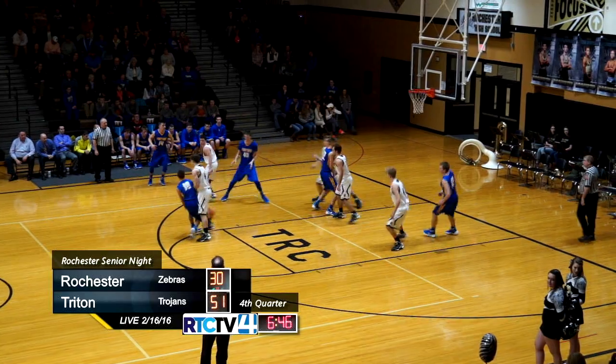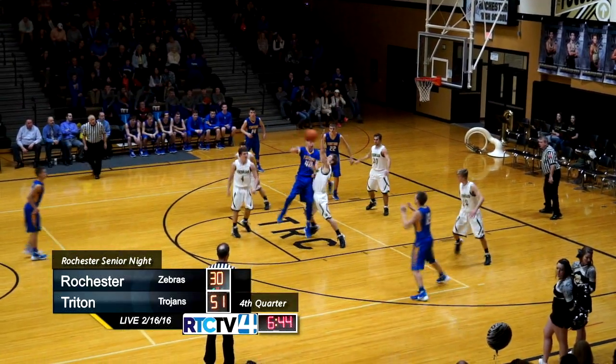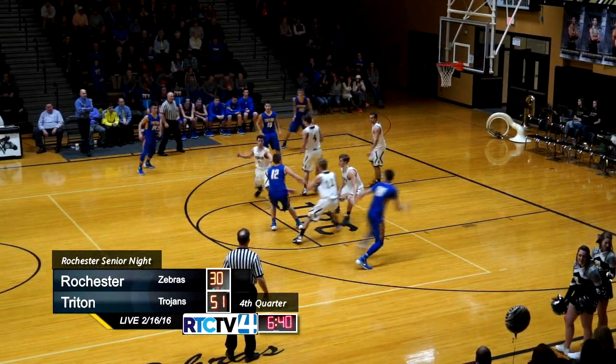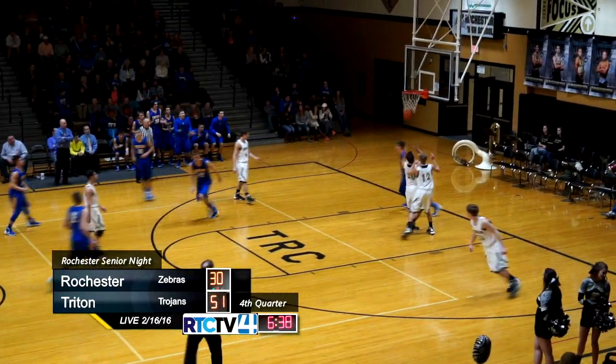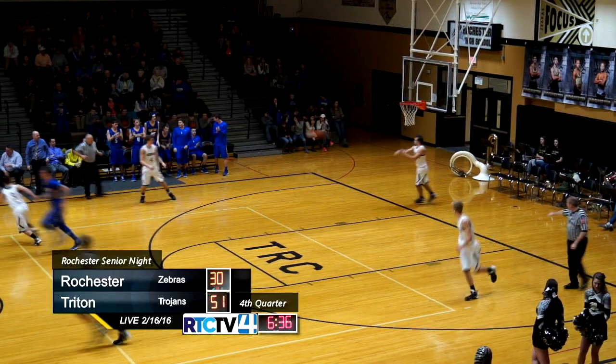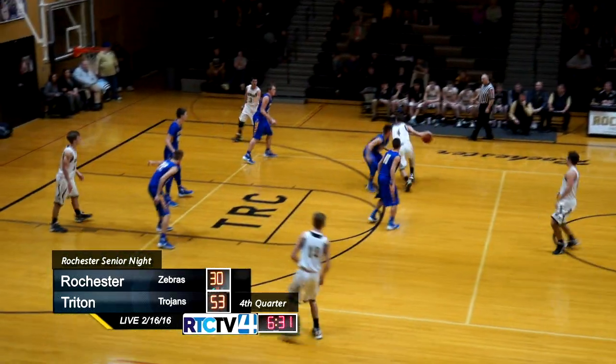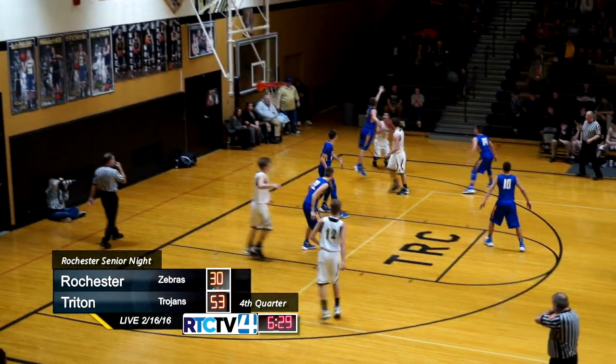Kreft looks back door to who had him, to Yo. To Johnson has it now. Jump pass to Yo, right wing, thought about a 3, passes it up. Works around the screen on the give and go. Johnson layup is good. Nice pick and roll by Johnson and Yo. Johnson put it in for 2. It's 53-30. Done a nice job executing that several times tonight.